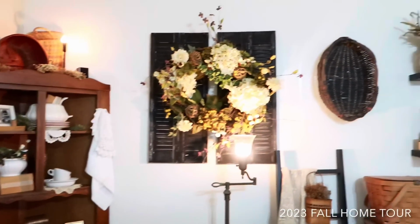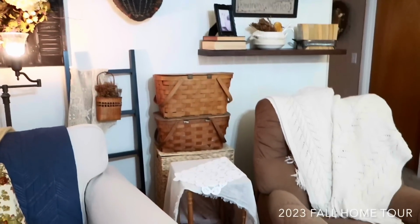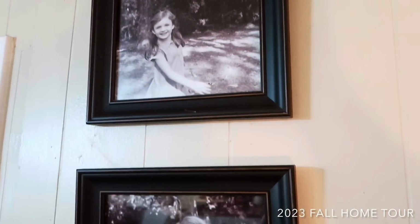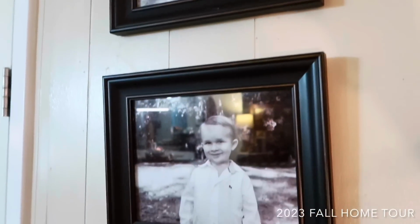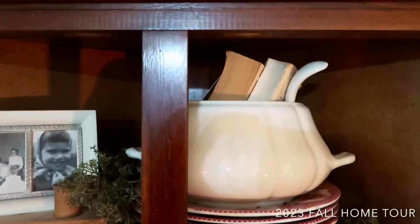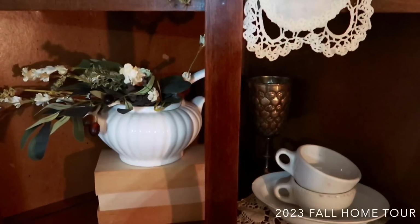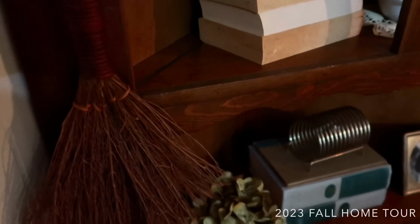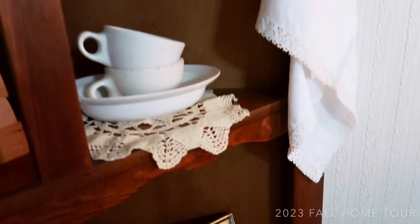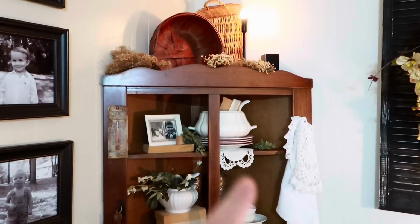Wall area where I have things decorated and kind of moved around a little different here lately, and give you a little up close view of it just to some music. So many of y'all have told me that I should paint the back of this hutch a different color.